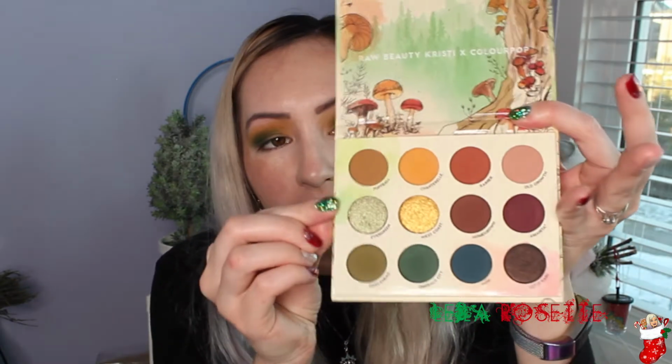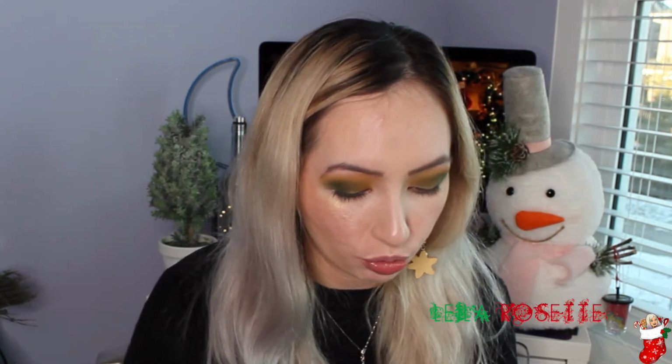Okay, so now we are gonna do the lid color, which is super exciting. I almost want to take that evergreen color in this palette, but I'm actually gonna go ahead and take one of the Super Shock shadows because I really want to test those out. I don't know which one to use. So for the lid, I'm gonna go ahead and take like a moss, and I feel like this color is just gonna tie in what we already have on the eyes.